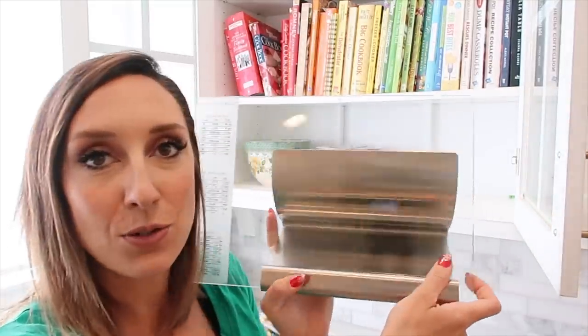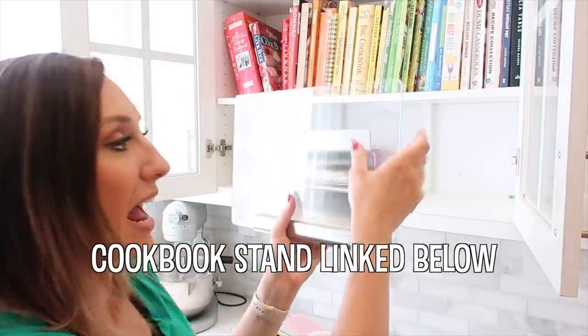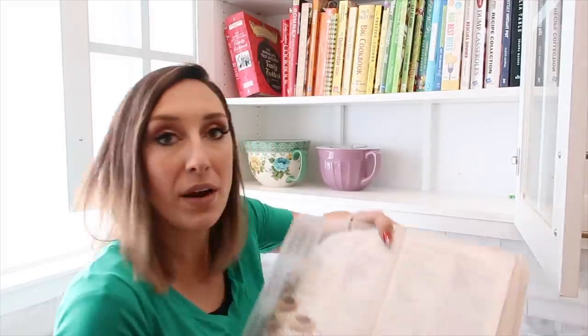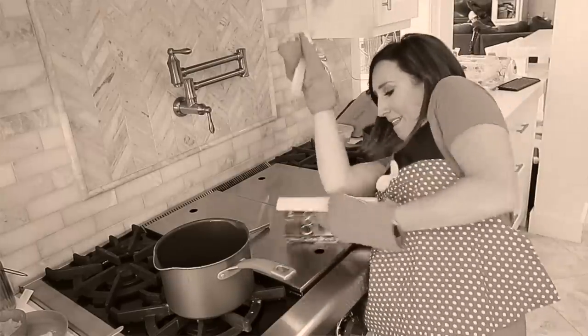I have to show you guys this cool little gadget that I love so much. This is what I use when I cook a recipe, whether it's printed out or from a cookbook. This one specifically is from, I actually don't know where it's from, but I will try to find the closest thing I can on the web. But what's nice is it's glass, it's super heavy and weighted, so that when I'm cooking from a cookbook, it actually holds the pages open, so I'm not doing that weird awkward flip thing while I'm trying to cook.